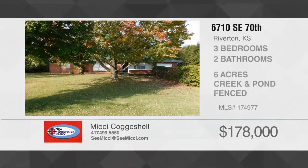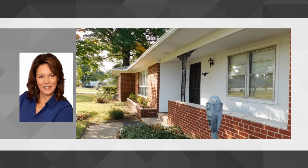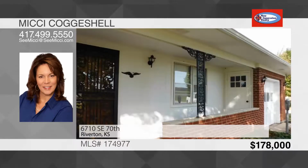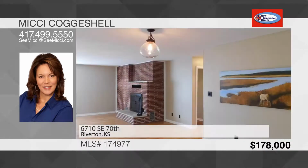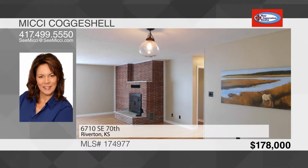You have to see this 3-bedroom, 2-bath red brick ranch style home on 6 acres of land with a year-round creek and pond. It's a great site for any family that wants to live in the tri-state area. The living room features a brick fireplace with an indestructible flue, oak hardwood floors, and a built-in bookshelf, while the sunny family room offers new wood laminate floors and 2 sets of French windows.